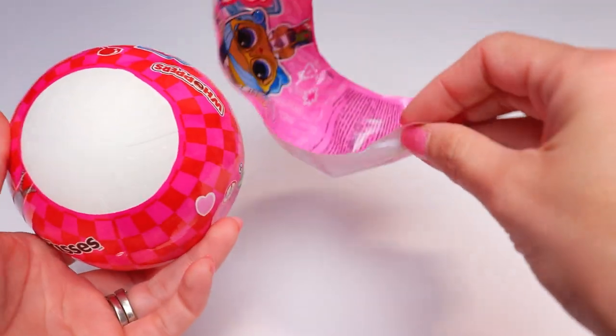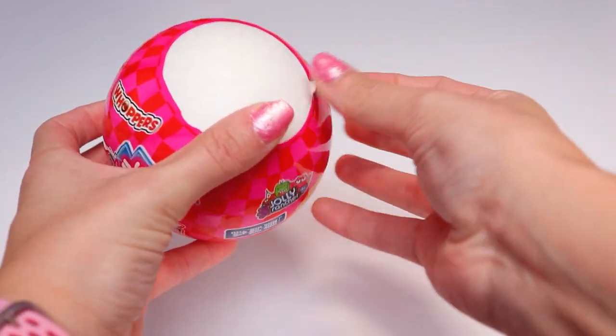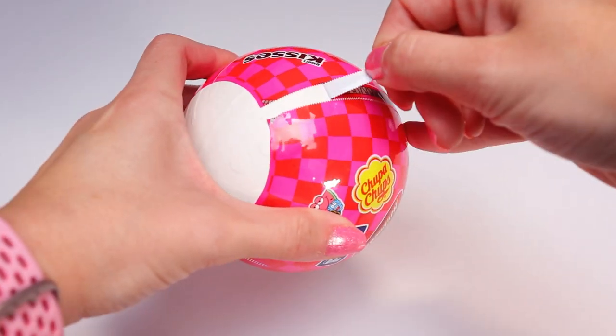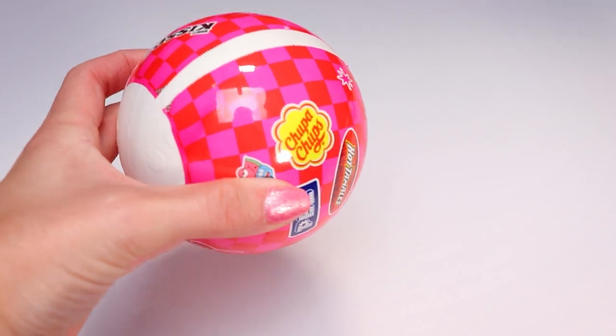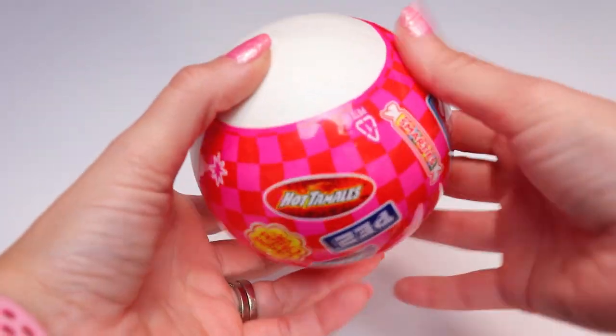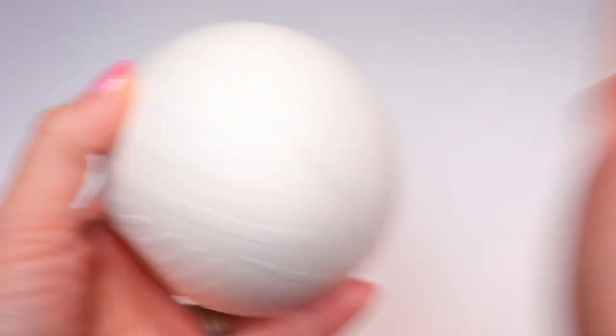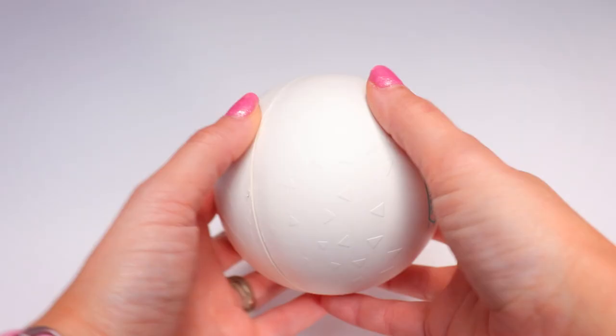All right, first layer of plastic off. Go for tear strip number two. Ruin my nails a bit, why not? And go. Oh my gosh. Two for two, guys, that's amazing. Under the second layer of plastic, we have a paper ball, and I am so happy that they stuck with this. All right, here we go.